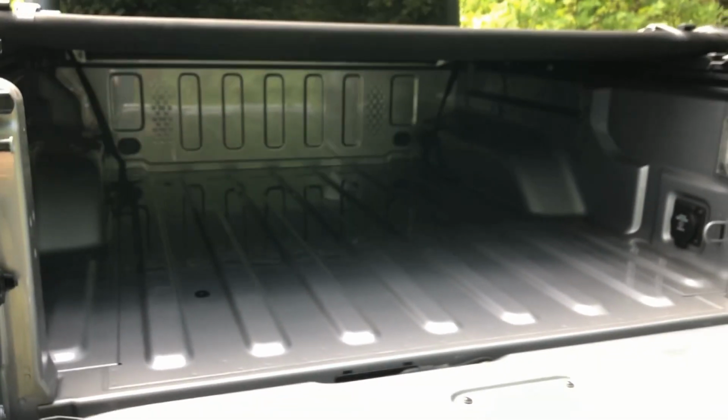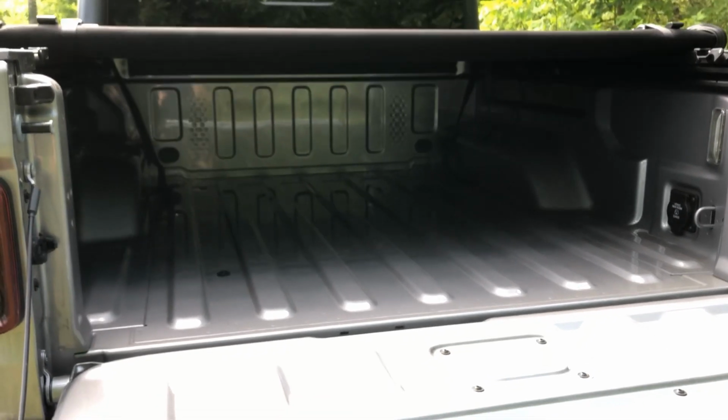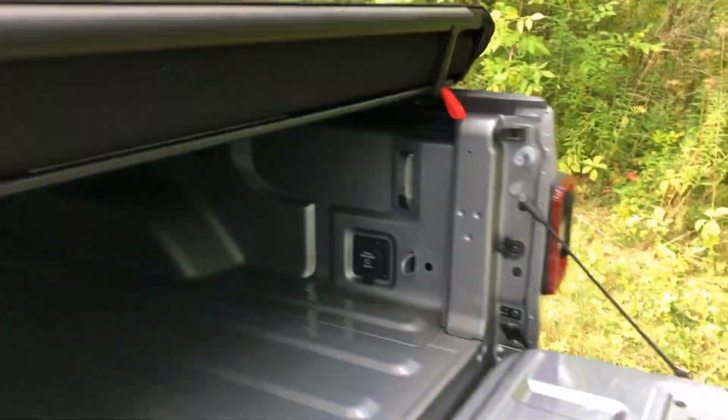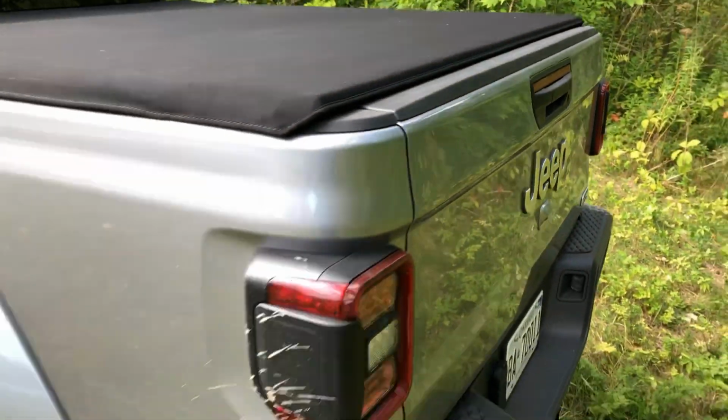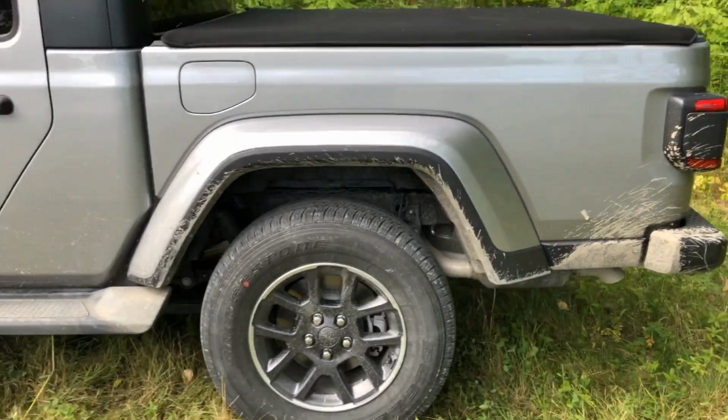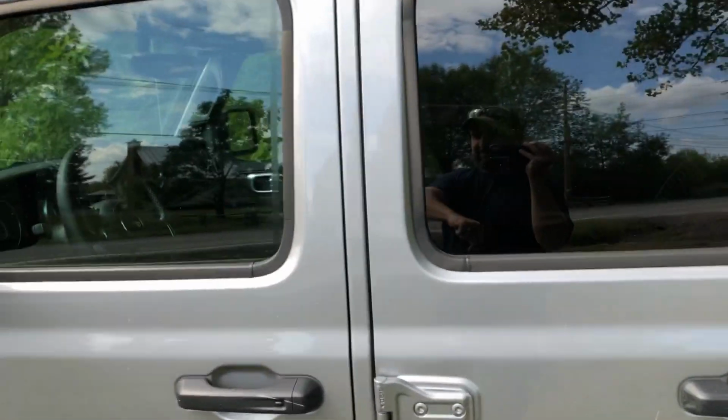It's easy to remember. The payload capacity is about 1,100 pounds, give or take the gearing, the model, and all of that. This cover, which is a must, is also an option. It looks great too. But that's it. I mean, still, it's very usable as long as you know what you're getting yourself into. I showed you what goes on back there.